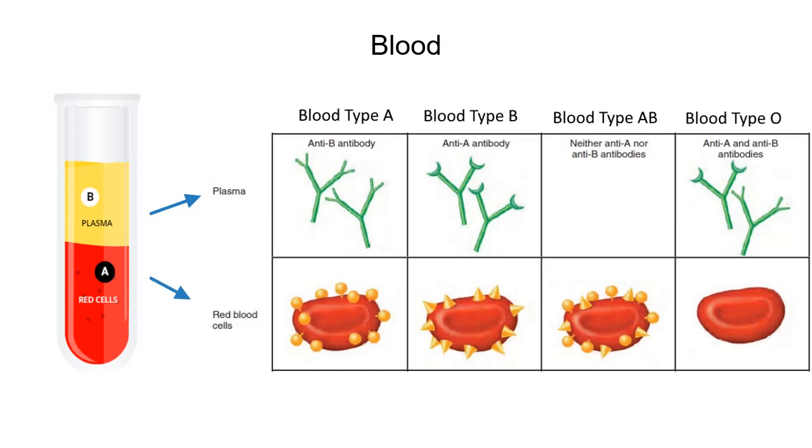Because your defensive army can only be allowed to fight the things that are not in your blood, what's present in your plasma depends on what's on your red blood cells. And therefore it depends on your blood type. The top line of the table on this slide shows what antibodies are in the plasma for each blood type. So, type A blood has antibodies against type B antigens in the plasma. The antibodies are called anti-B antibodies because they recognize and react with the little B cone antigens. The anti-B antibodies here are represented by the Y-shaped molecules with the triangular recognition site for the little cones.